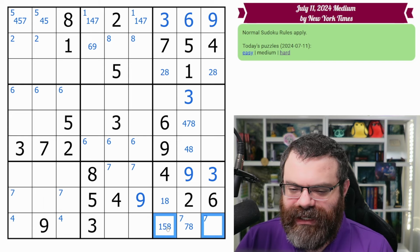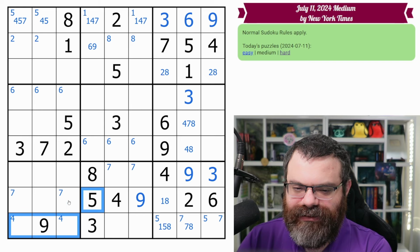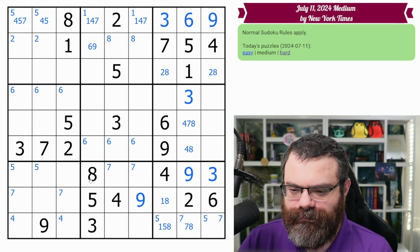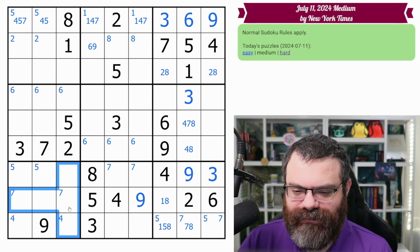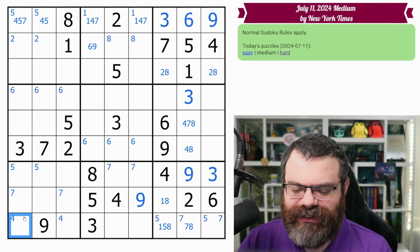So 5 in this box actually is limited to these two. I didn't notice this 5 here doing that. So that points in here along with this 5. This 5 looks down, putting a 5 here. Hmm. 5, yeah. I'm just thinking what was 5 actually removed from? It seems like it was just this cell here.